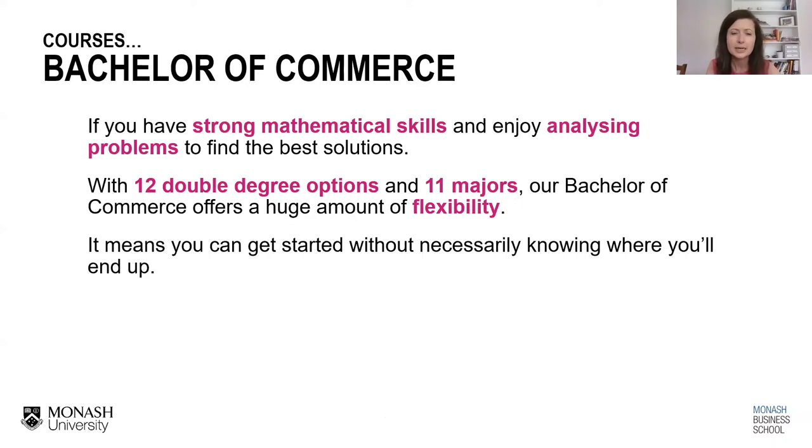The Bachelor of Commerce, now this one here is, like I was saying before, good for those ones who love maths. If you've done some maths units in your diploma and you really liked them, the Bachelor of Commerce is probably a good option for you. They look at problems and analyse them and they address things in an analytical way. So with the degree, you will find that there are lots of maths components in all of the majors. There are a couple that won't, but most of them will.